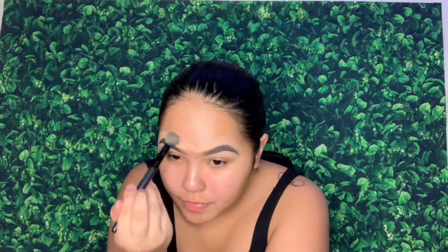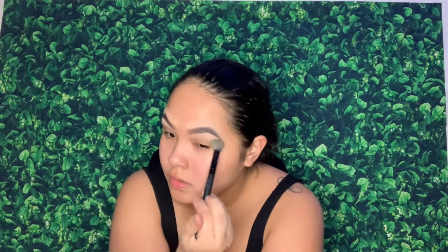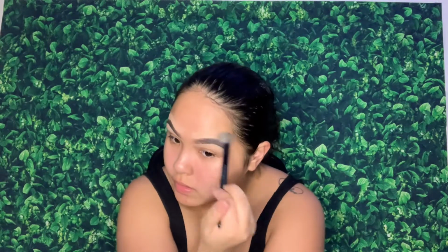So now I'm using my Elf Flawless Concealer brush, and I'm going to go ahead and blend out my concealer. I love this brush. It is just one of my holy grails. I use this for everything, for my eyebrows, under my eyes, if I need to clean up something. It just really blends your makeup in so flawlessly, and I absolutely love it. It was like $5 at Walmart.